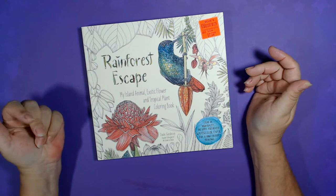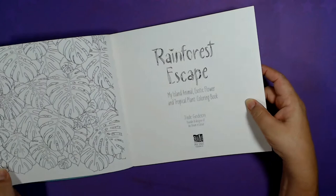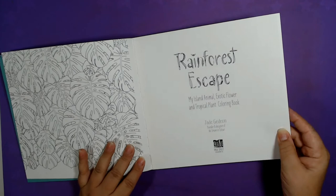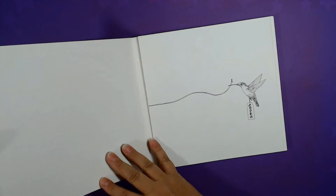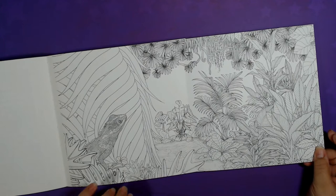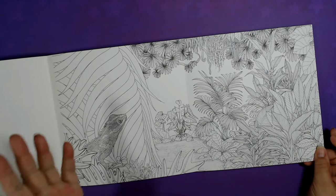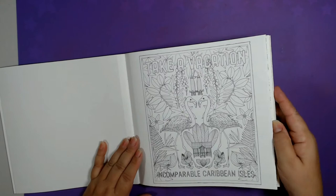I got this from Ollie's for $1.99. And I thought this was a steal. This is real thick watercolor paper. So you can use it for watercolor or water media, which is what it's made for. And it's called Rainforest Escapes by Jade Gideon. She apparently is the founder and designer of We Dream in Color. And as I was looking through this, there are 10 pages that you can open up, and they're also perforated right here, so you can pull them out and frame them if you want, but they're pretty big. And then you've got some individual pages like this, and it's a pretty thick book.